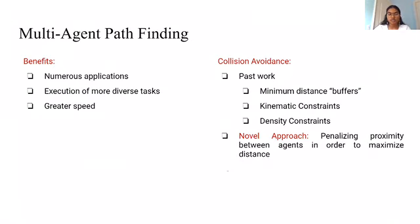Here we propose a system where inter-agent proximity is heavily penalized. This may result in longer paths, but it also results in higher distance between agents, which allows faster path traversal and, more importantly, eliminates the possibility of collisions.